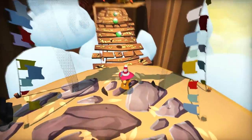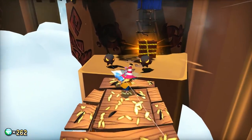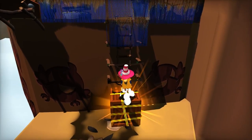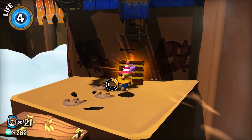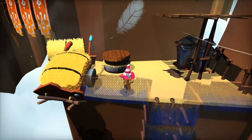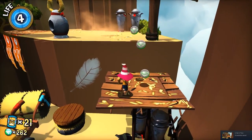Ooh, we need the Smashy Boy. I like the Smashy Boy hat. Oh, yeah. Or maybe we need to jump on it. We don't need to smash it. Oh, no, we actually do need to smash it, because I think that's a ladder. Yeah. Look at that, guys. I worked out how... Ooh, I like the feather there. That looks really nice. I'll just take a screenshot of that.